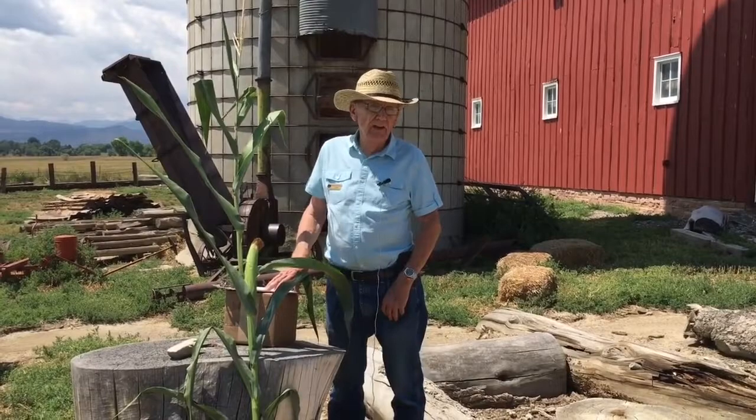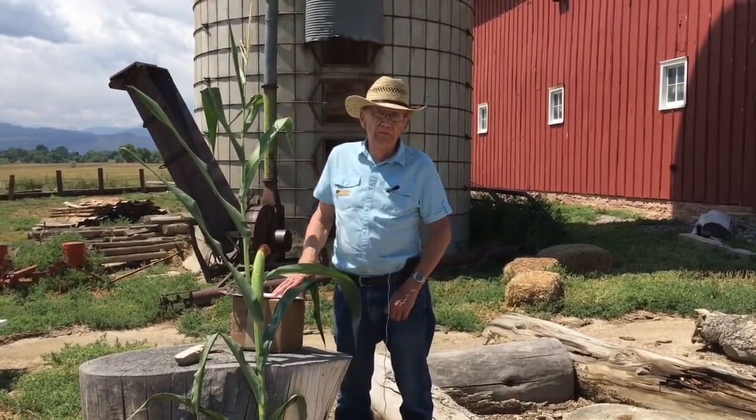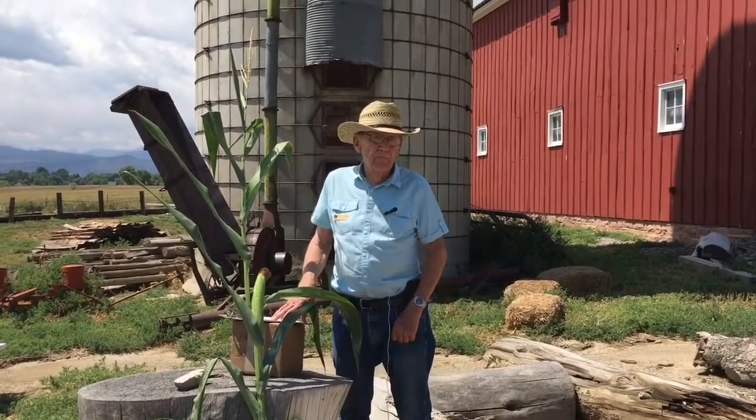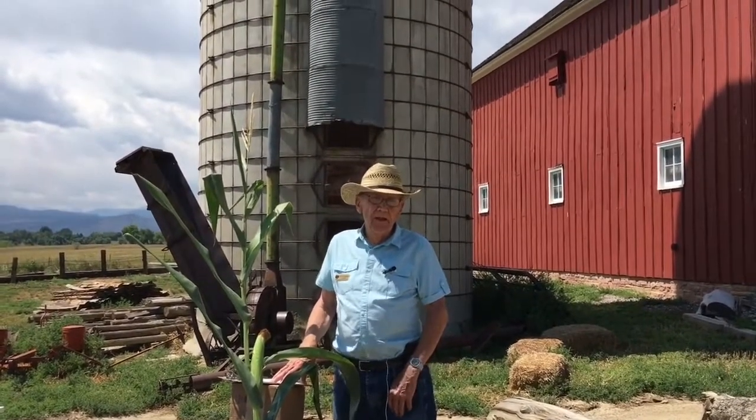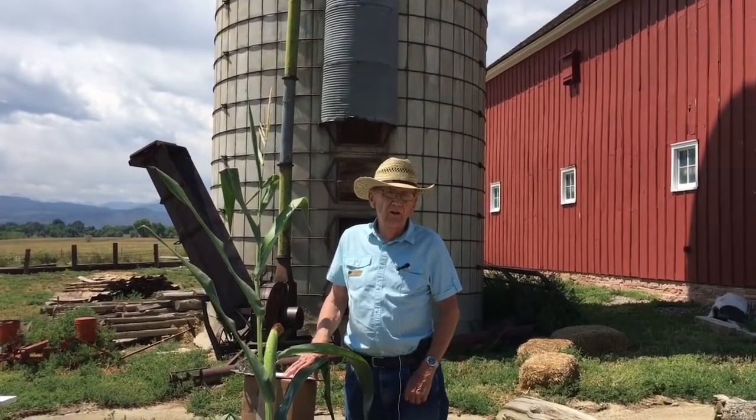They pile the silage in big, long piles atop the ground, cover them with a plastic covering to keep the air out, and make the feed suitable for the cows to eat all year long.